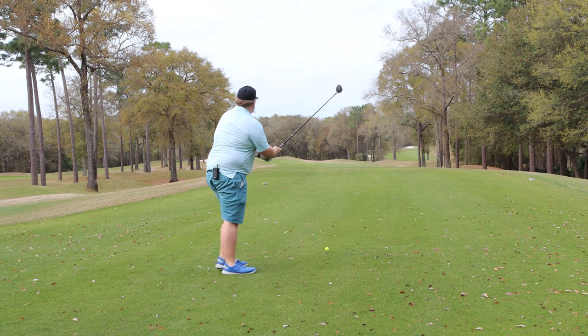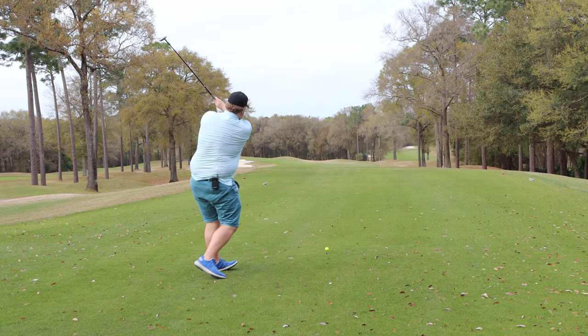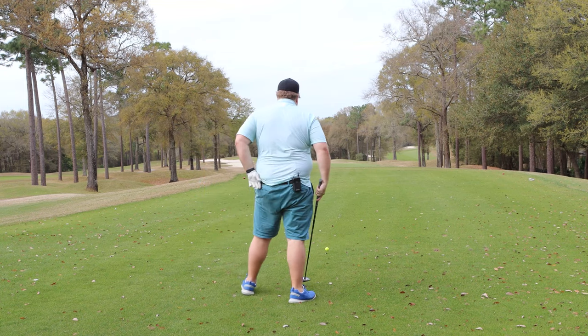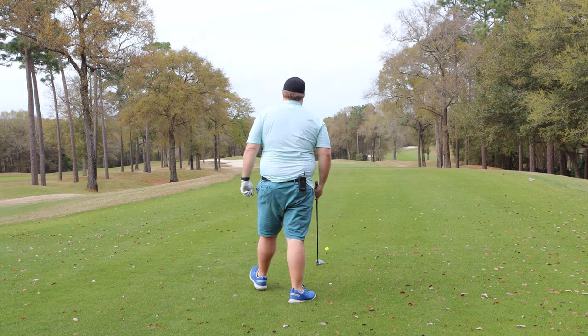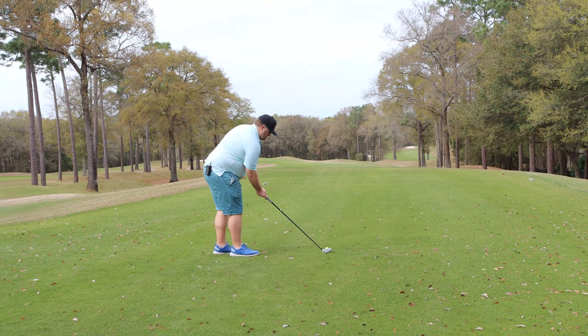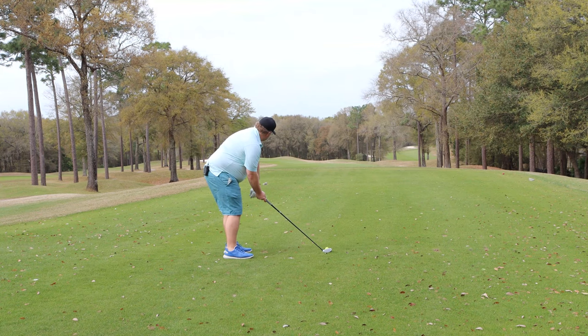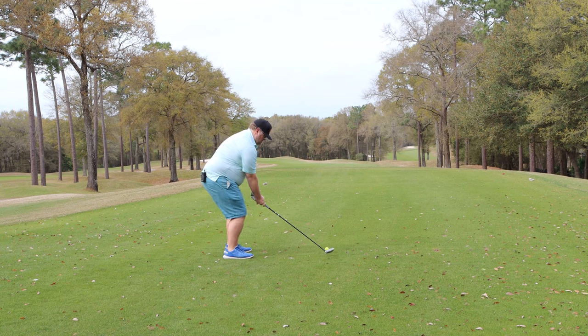Let's see what we get. I'm gonna aim it pretty much just at the right edge of the left bunker. Go through my routine, club to the ball, eyes at the target. Set my feet, check it one last time, and go.